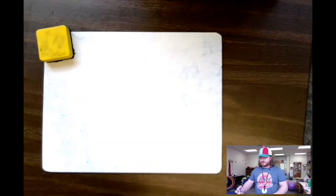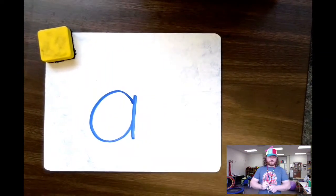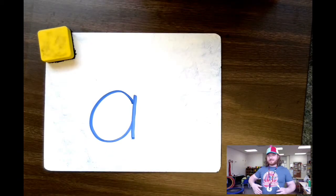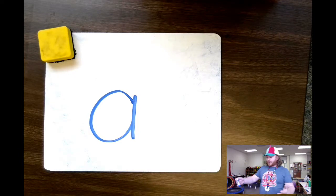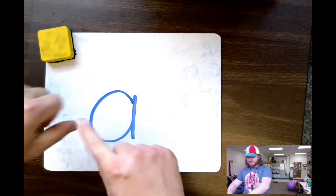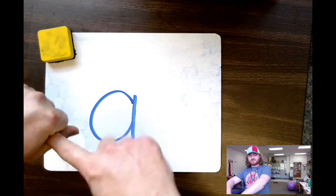Now, this next word is also a letter. Can you tell me what it is? If you said A, then you are correct. Like, I see a dog. I see a cat. Sometimes, depending on where you are living, some people might pronounce it like, I see a dog, I see a cat, I see a bird. Anyways, we're going to take out our finger pencil and we're going to spell this word. Here we go. A. Very good. Let's try it one more time. A.